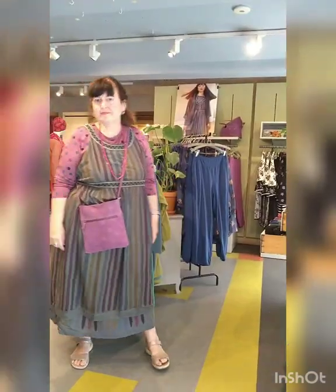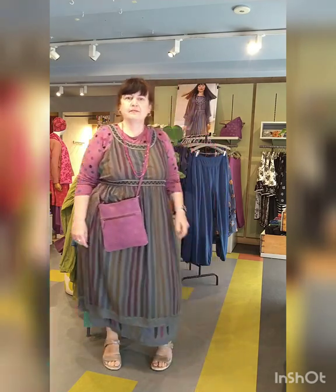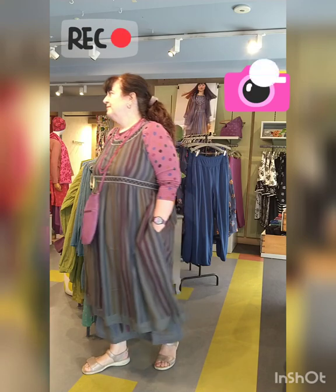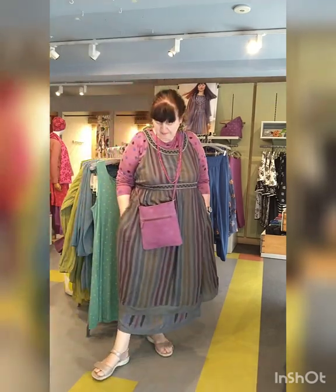Okay, so finally we are here and I'm trying some of the clothes. But as you can see, I have a new technique today and I am using a tripod with a lighting circle. So I hope that this is a bit easier for you to see my outfit altogether without the phone. It was always in the way and it was getting on my nerves.